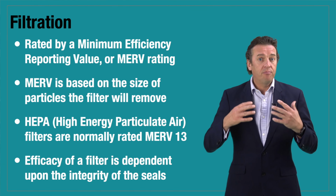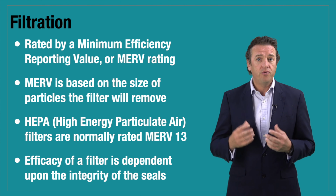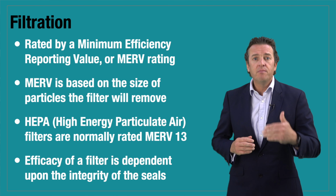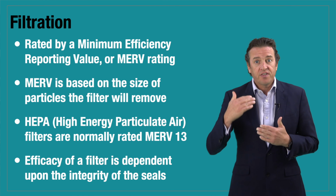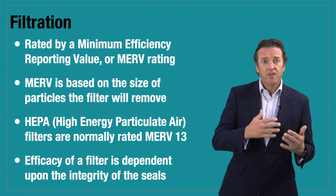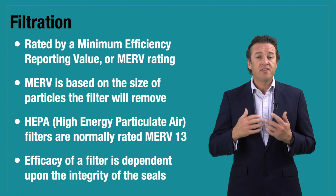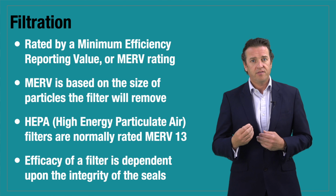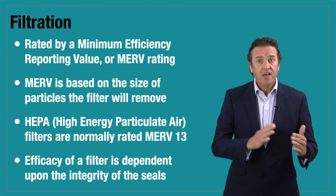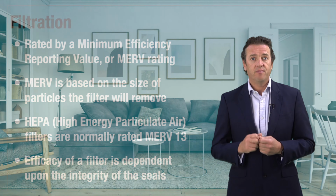Filtration. Air cleaners or air purifiers are designed to remove small airborne particles and sometimes odor from the air we breathe. Filters are rated by a minimum efficiency reporting value, or MERV. This is based on the size of the particles that they will remove. HEPA filters are normally rated MERV 13. Over time, filters need to be replaced as they become clogged. The efficacy of a filter is dependent upon the integrity of the seals. Depending on how effective a filter is, it may be described as HEPA, H-E-P-A, or High Energy Particulate Air Filter.